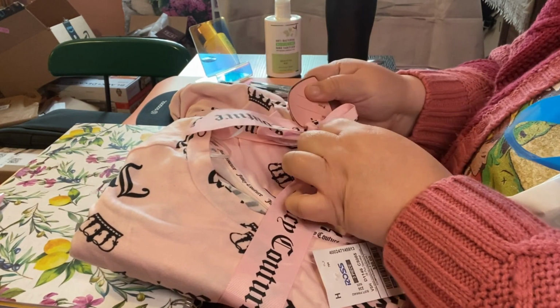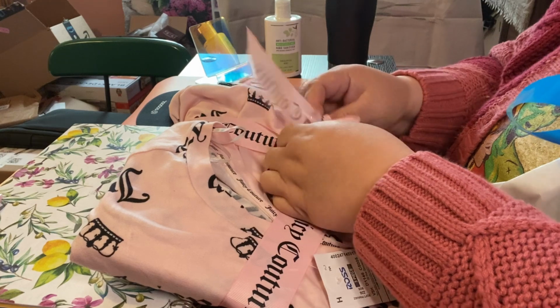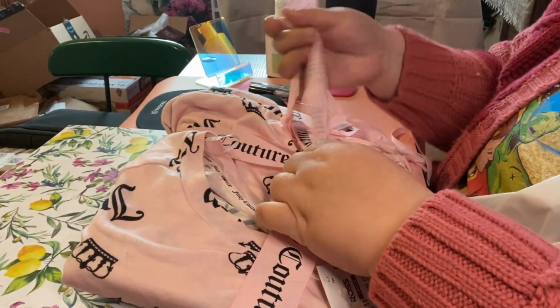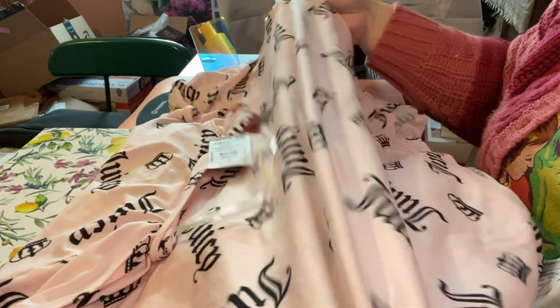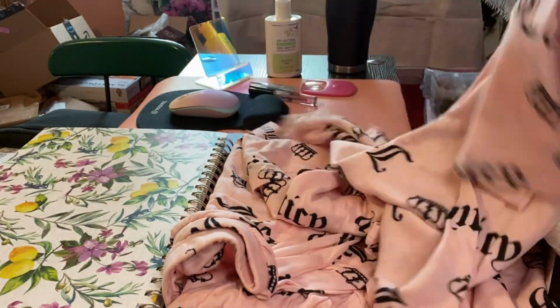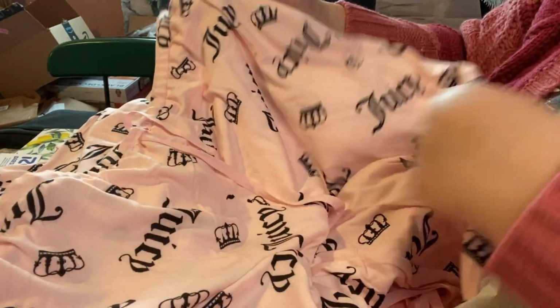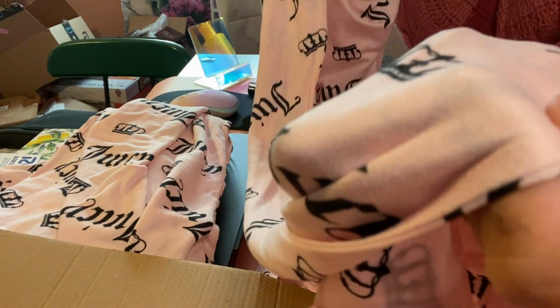Because I've been looking for these pajamas. And I'm also looking for the robe, which is pink. And it says Juicy Couture in black. But yeah, this is a 2X. And it's really stretchy, so I'm pretty sure it'll fit. If not, I'll make it fit. But yeah, these are so adorable. Oh my god, they're so cute. And like I said, the material is so soft.